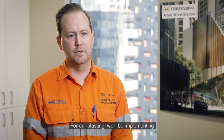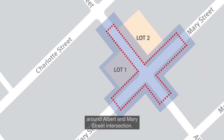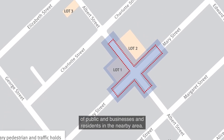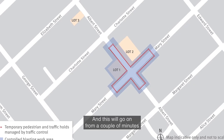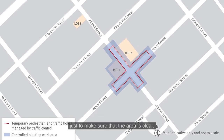For our blasting, we'll be implementing some controlled exclusion zones around Albert and Mary Street intersection. This is just to ensure the safety of public and the businesses and residents in the nearby area. This will go on from a couple of minutes before the blast to a couple of minutes after the blast, just to make sure that the area is clear and there's no risk to anyone in the area.